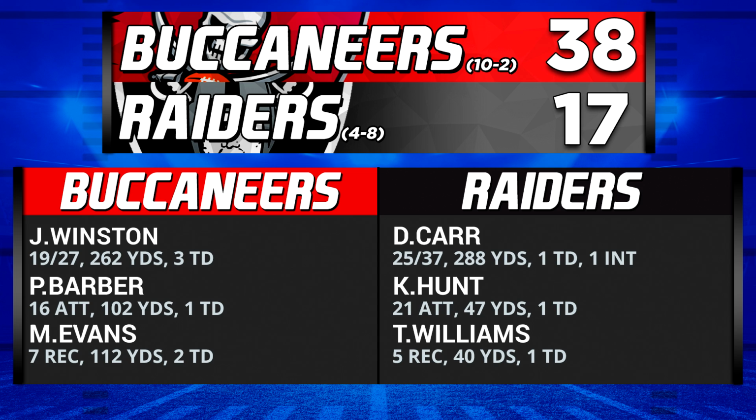Derek Carr, 25 of 37, 288 yards, 1 touchdown and 1 interception. Kareem Hunt, 21 carries, 47 yards and 1 touchdown. Josh Jacobs, as I have to note, first-round draft pick last year, only 2 carries. Tyrell Williams, 5 receptions, 40 yards, and 1 touchdown on the game for him, as the Raiders fall in this one, 38-17.